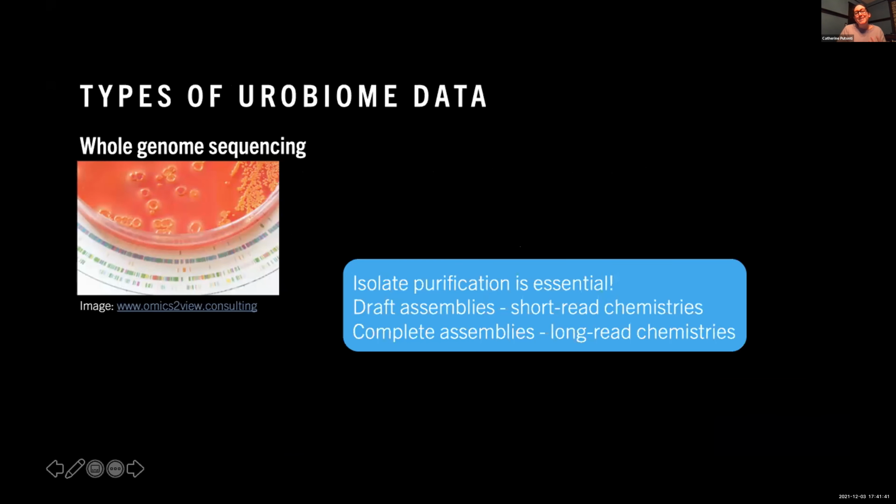Now it's time to dig into some data, and there are 3 different types of data that I'm going to be talking about today. The first is whole genome sequencing. This would be the case in which you're sequencing the genome of a particular isolate, for instance, an E. coli strain that came from a UTI positive patient.